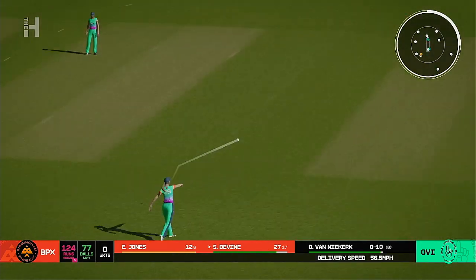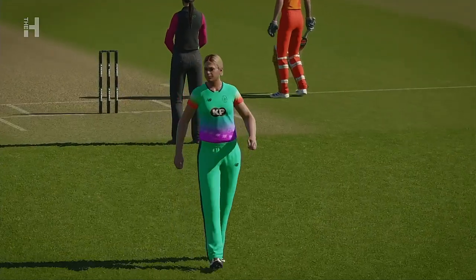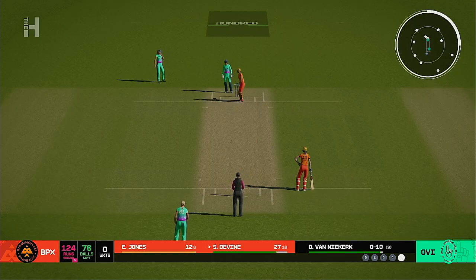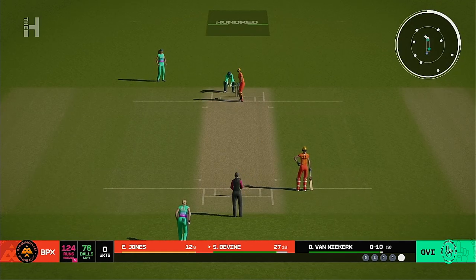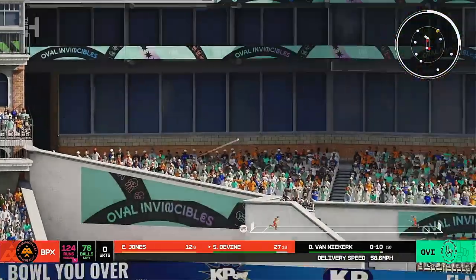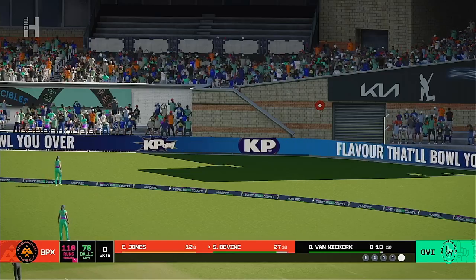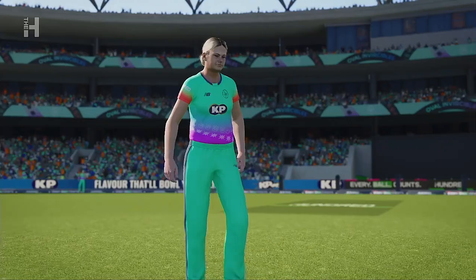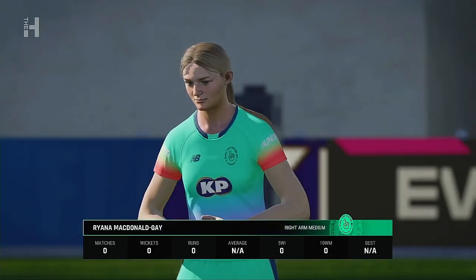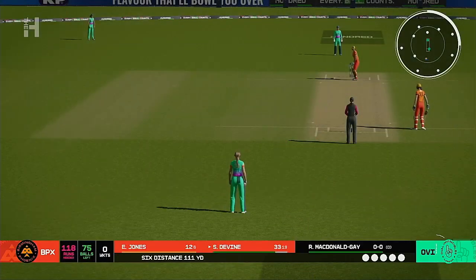Lovely cover drive, straight to the extra cover fielder. Too good. That is huge. Well, that ball has been hit. It's flown into the crowd. To get that much power coming forward onto the front foot is just ridiculous. Going with pace now.